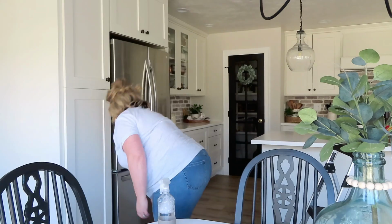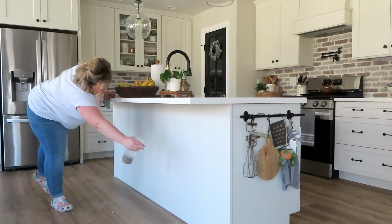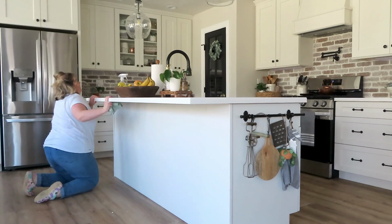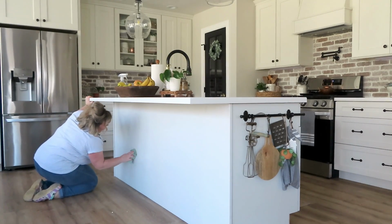I'm not sure. But the cabinets around the fridge, like I said, just make it feel a little bit more custom, and I would not change it for the world. I love that. And I also wanted to make sure I wiped down this section here on the island.